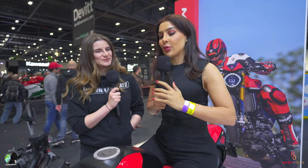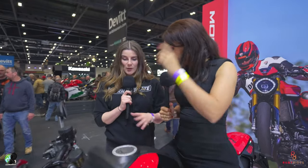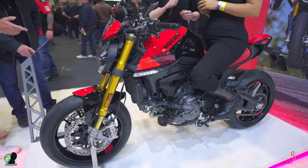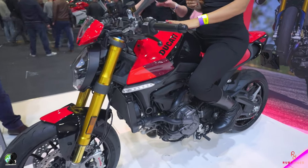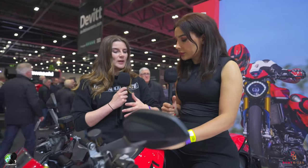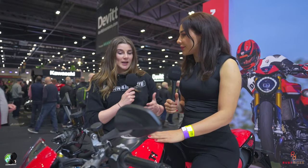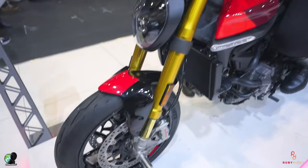Let's go. Strolling across the Ducati stand, we come across the beautiful Ducati Monster SP. Tell us a little bit about this, Kate. Well, it's quite a transformation from the Monster. It's never quite looked this slim and agile. The previous Monsters, you've had 696s, you've had big 1200s, and they were always quite a bulky bike with a big trellis frame. They've streamlined it, slimmed it down, and given it an incredible power to weight ratio.